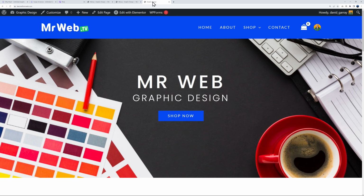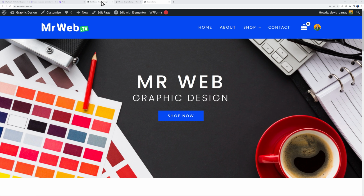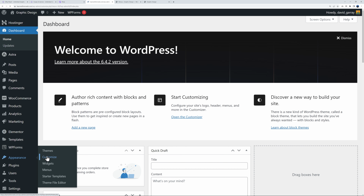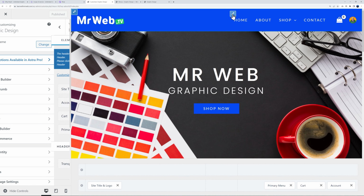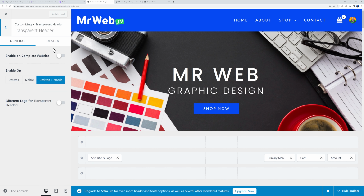Very good. So now let's go back to the front end and refresh. Very good. So this is our new menu now, and we have the drop-down menu, and we can't see anything. So we have to change those colors as well. So again, we go back to our WordPress dashboard. We go to Appearance and then Customize. And then let's click on our menu again. And then one step backwards, and then Transparent Header.